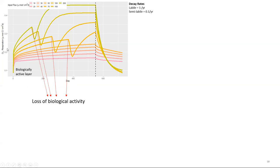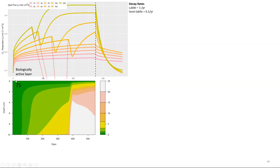So you can see this is the oxygen respiration, or the breakdown of the organic carbon that's coming in, in the upper 10 centimeters, which is my irrigation depth, the biologically active layer. You can see here, with the higher fluxes in the cooler colors, in the green, we get this drop here, which indicates the beginning of the breakdown of the biological activity, or the reduction of the size of the irrigated zone. And I could show that here with our flux 75.